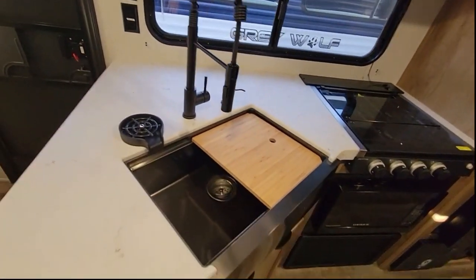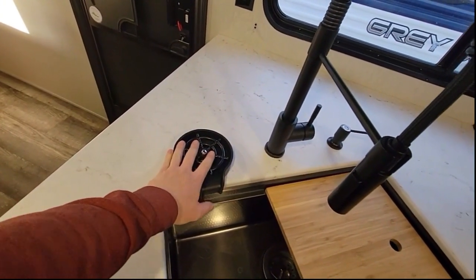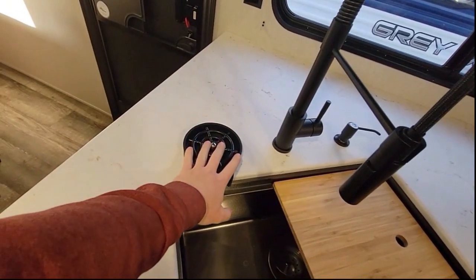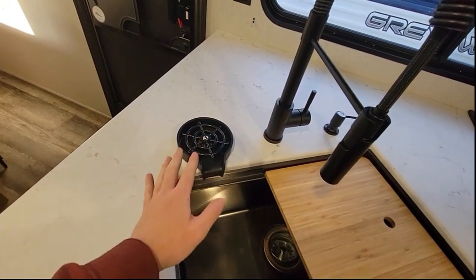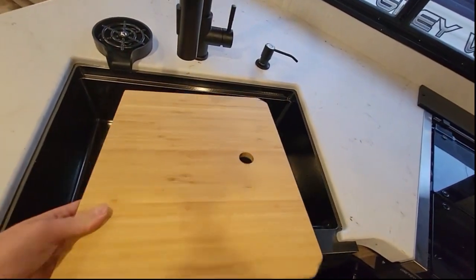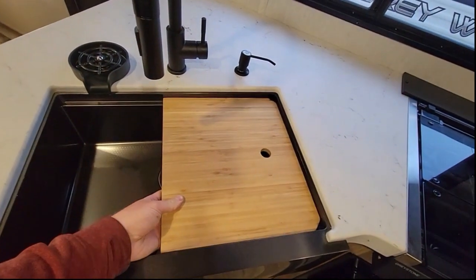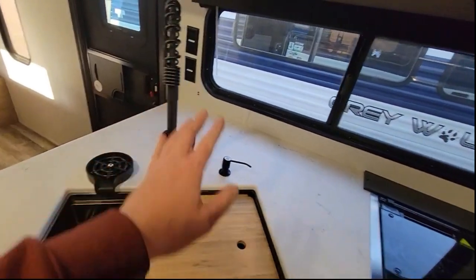And then in the kitchen area here, just know that this is actually a washer for a cup. It doesn't work. It's been bypassed, so don't try and use that. It's not going to do anything for you. The sink here is just here for some extra counter space, but you can move that away. And you've got your sink area there.